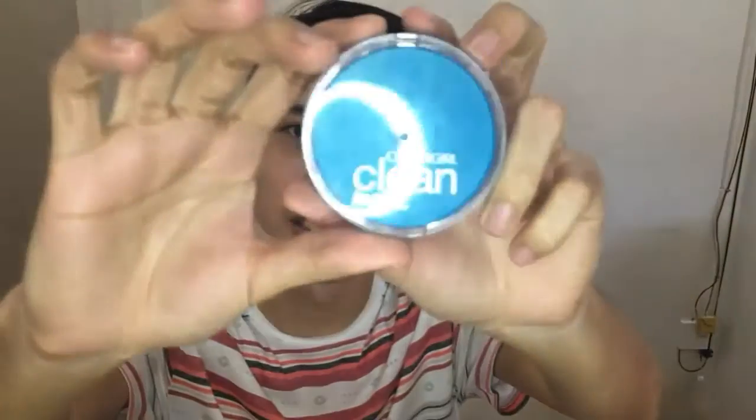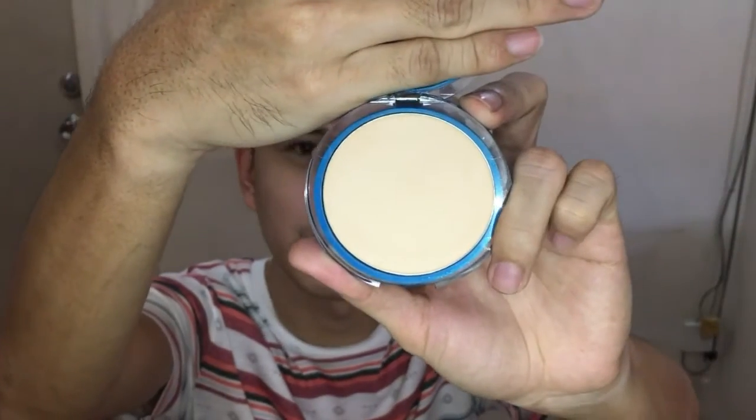And without further ado, let's get started. Let's start with pressed powder, guys. Starting at this Covergirl Clean Matte Pressed Powder in the shade Buff Beige. Then, Revlon Nearly Naked in Medium Moyem.